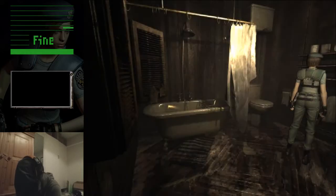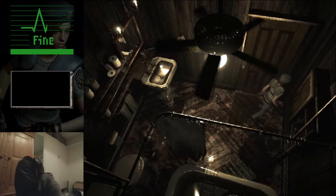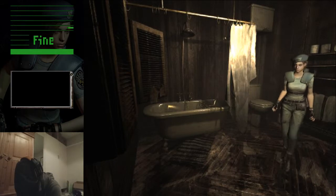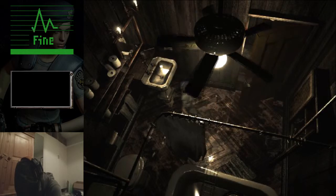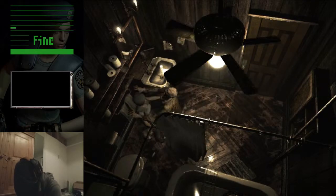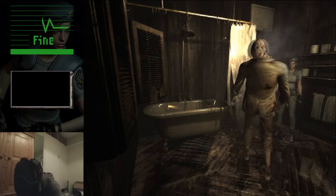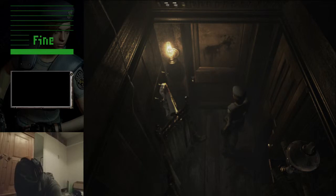In a bit, a zombie will enter the room outside, and I'm going to let him enter the bathroom here so that he'll get shut inside and I won't have to deal with him later on. So I've stunned him and he won't leave that bathroom now, so I don't have to worry about him anymore.